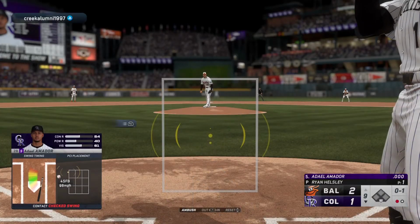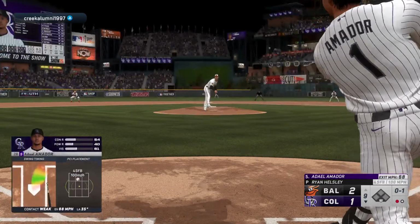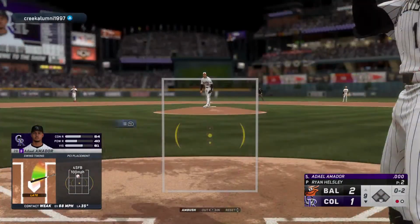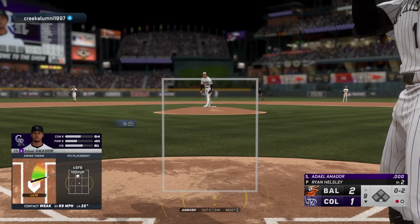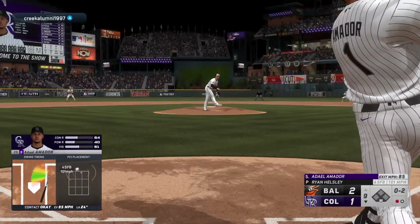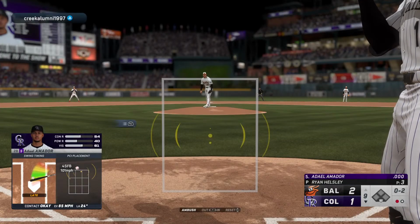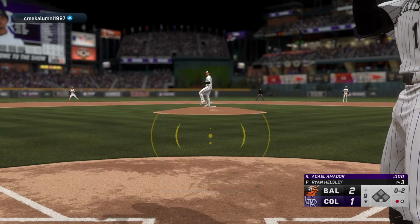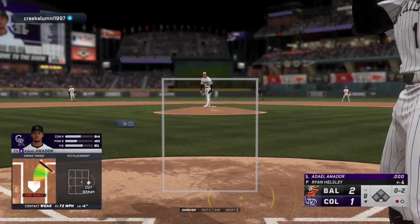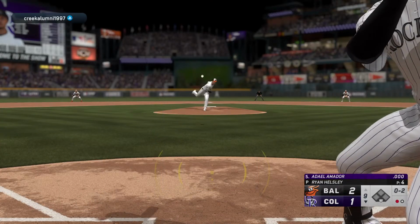Adael Amador stands in here. Tried to hold back his swing there, but went around. Left field. And he can't quite get there. It's a foul ball. Foul ball left side. He'll see another. Keeps the at-bat going with a foul ball. The Orioles trying to close out a 1-run lead. And the home team trying to pull it out.